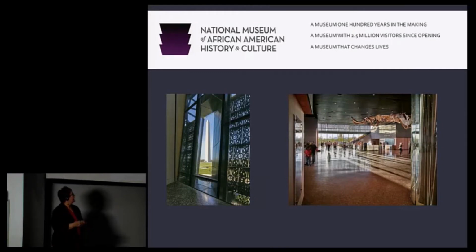Our museum, our intention is to change lives, and we have evidence that it does. We have people who are making pilgrimages to our museums. When people come, they stay for hours. The average visit to the Smithsonian Museum is about 2 to 3 hours. People come to our museum and they stay 5 hours or more.